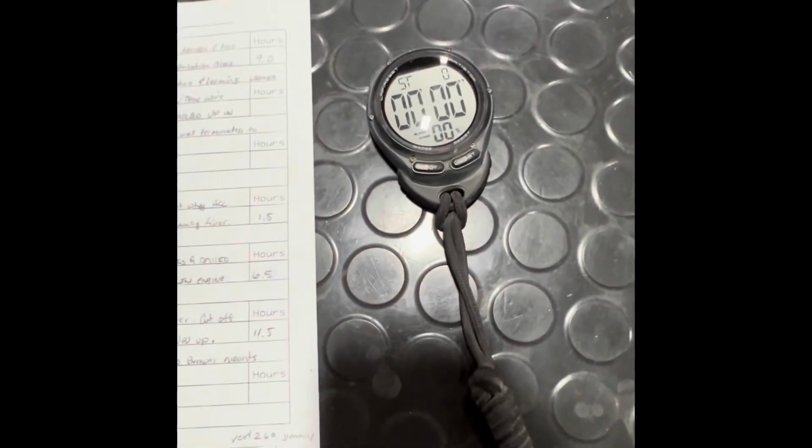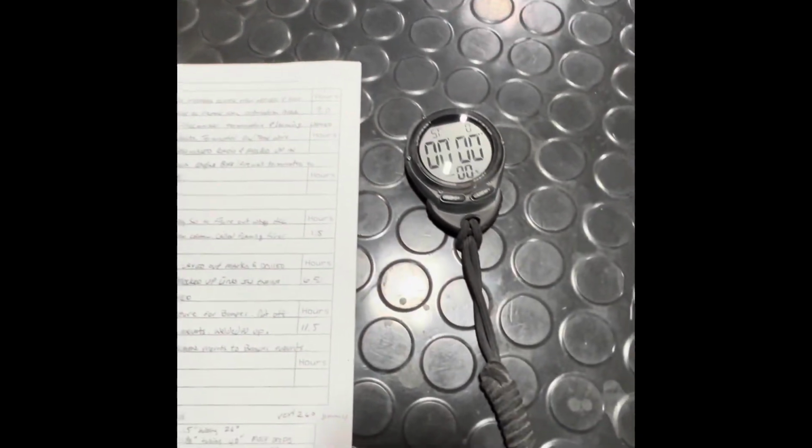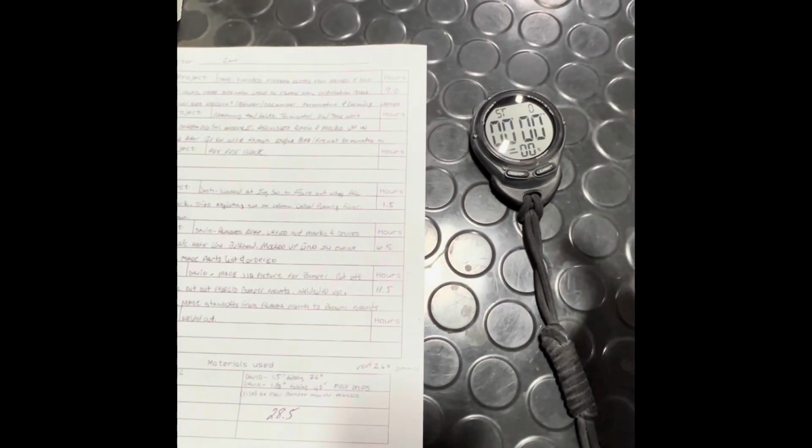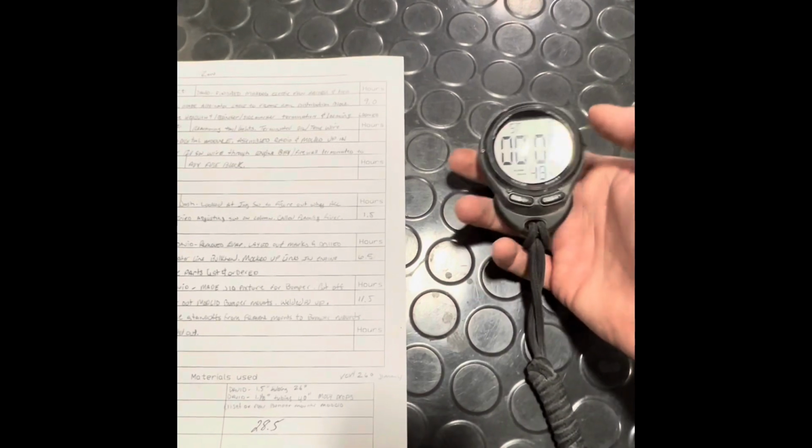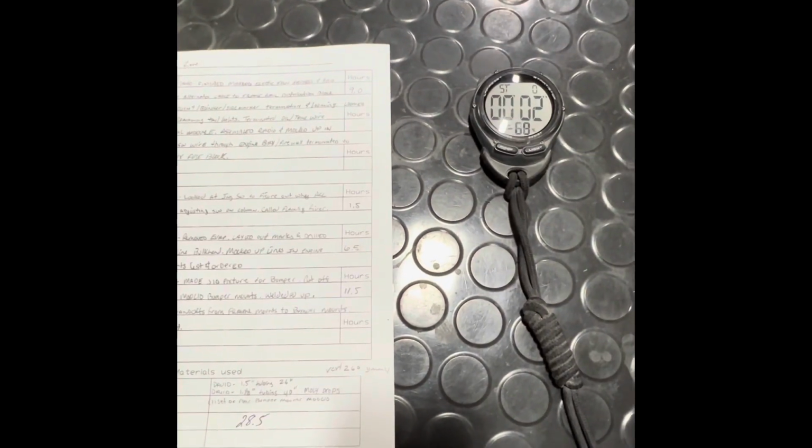These two things, this is what I do. If I'm working on your truck, or one of my employees is working on your truck, we will charge you by the hour, and we run off a stopwatch. When I start working on your truck, turn the watch on, set it back down, I get to work.